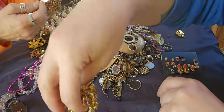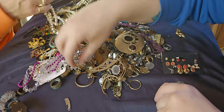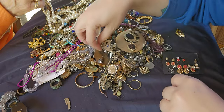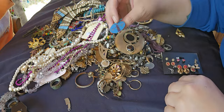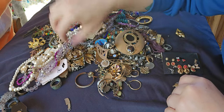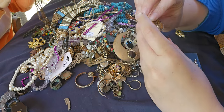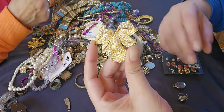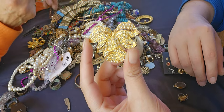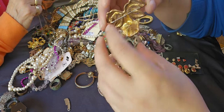Icky, yicky, wicky. It's all wicky. Will this cut it? Yeah. This is kind of purdy. You just fidget. Are we showing things or what? Oh. Found a brooch. Very nice. That's a pretty one.